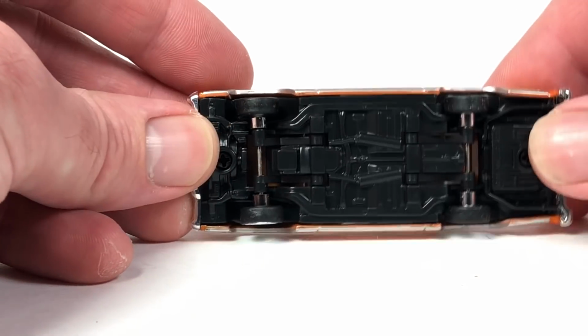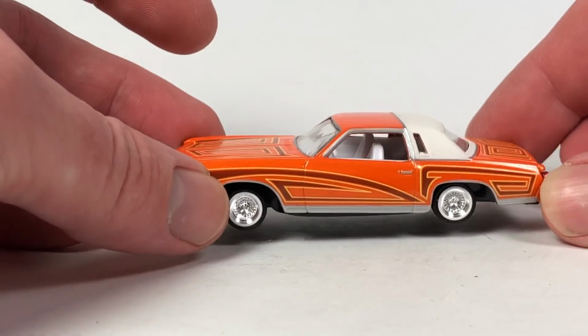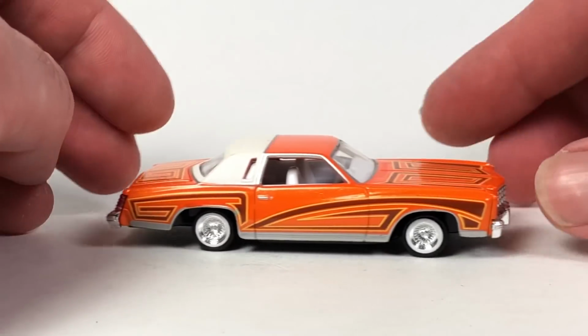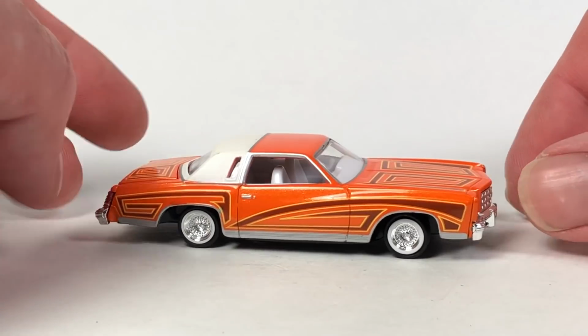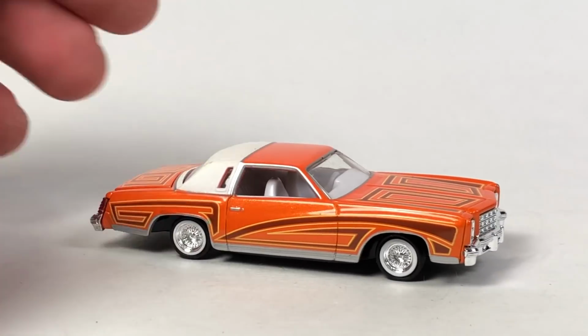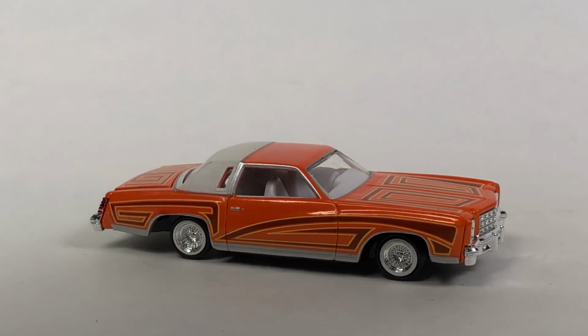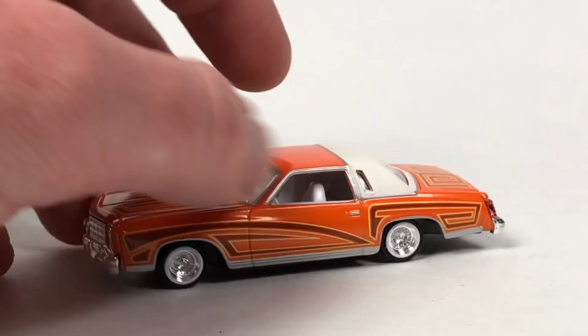So these all have a plastic base and a metal body. They do feel somewhat substantial. They don't feel really fragile by any means. So they are pretty cool. I definitely dig them. I would have never really picked these up had I not just come across this and kind of got lucky with it, and ended up picking these up.